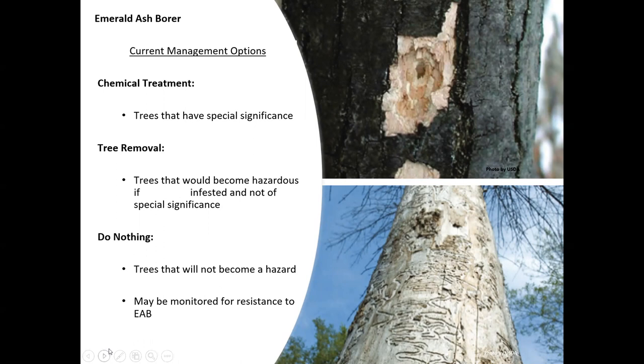And you can actually monitor these trees to see if they have any natural resistance, which I will discuss in the next slide.